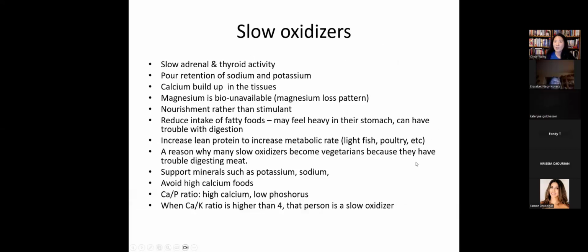And based on that, you can know what to eat, how to balance yourself. If you're someone who's a slow oxidizer, most likely because of the high calcium, magnesium shown in the hair, you do need a bit of support with your adrenals and your thyroid. You might have trouble retaining some sodium and potassium, as you could see in the graph. Magnesium might not be as available to the body. So a person like that, you would want them to maybe have less fatty foods and more protein. You'll increase their lean protein.